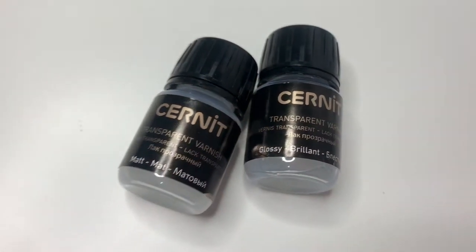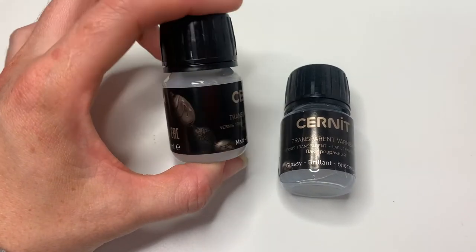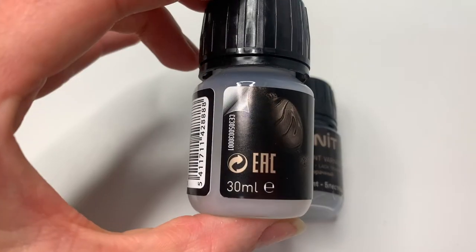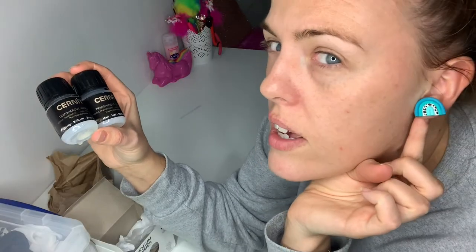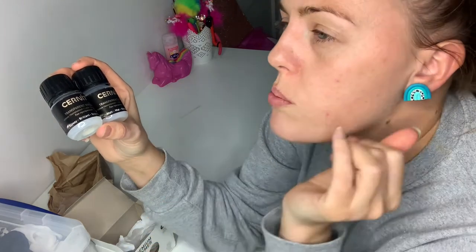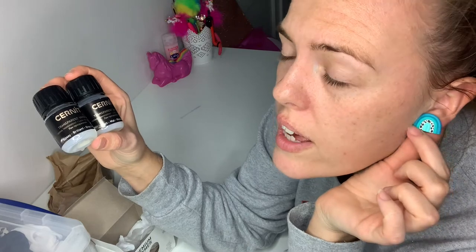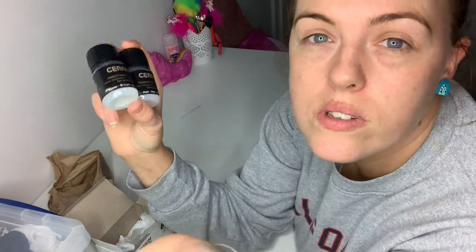the Cernit, because I use Cernit polymer clay at the moment, so I've got the Cernit glossy and the matte varnish. I thought I'd give them a shot. As you can see, I've got these little earrings here at the moment, and the paint that I use is totally fine. It doesn't rub off because it's baked onto the earrings, but I just got myself a little bit paranoid that maybe over time it may.